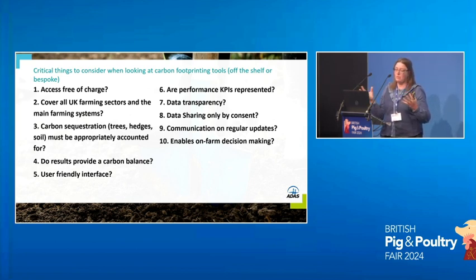So those two are very strongly correlated, and often if you're running a business that is performing efficiently, then your carbon footprint will be lower. I'm sure that's something that John will cover a bit later on. Is there transparency around the data and how it's being managed within the tool? Is there anything around GDPR in terms of you're giving consent and what they might do with your information? And then thinking about, are you getting regular updates?